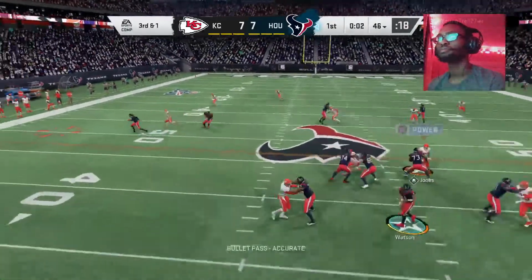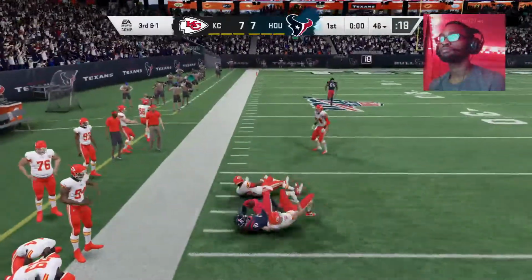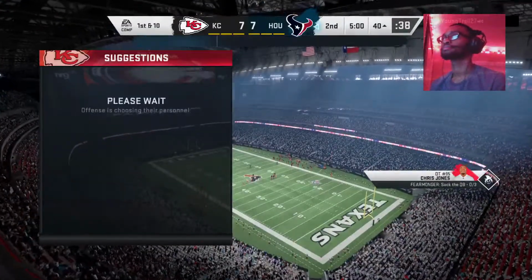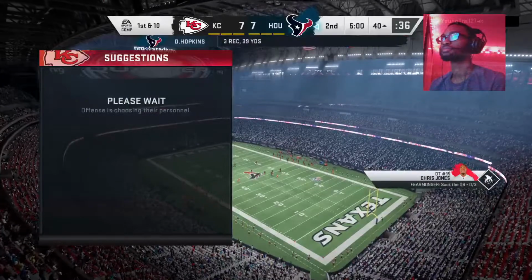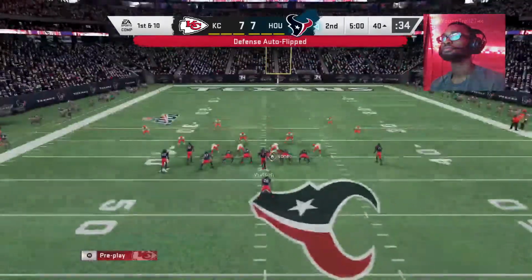Watson to throw on 3rd and 1. It's complete to Hopkins. And he'll be taken down as that will take us to the end of the 1st quarter of play. These two teams all tied after 1.